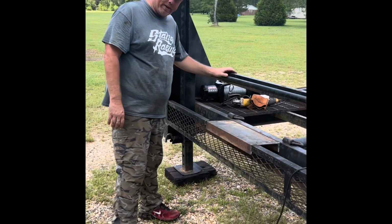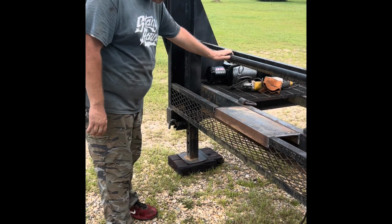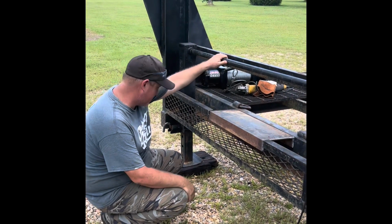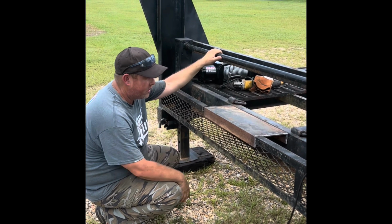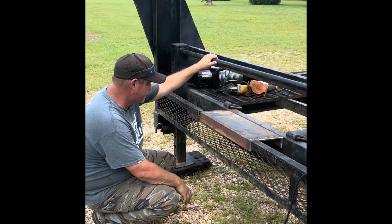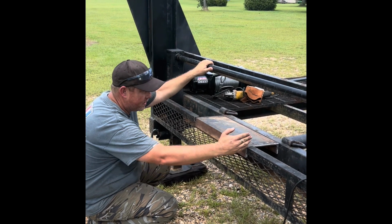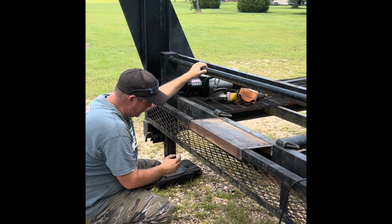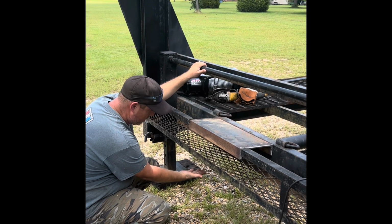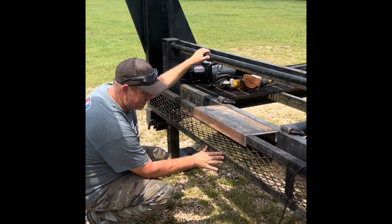Well, we got our piece cut out, trimmed out. So we're just sitting here contemplating on how we want to do this. So we know now that a battery is not going to fit up under here. So probably what I'm going to do is just go ahead and slice this completely out and box this in on each side with a piece of plate and bring this on down a couple more inches to create a box for the battery to slide into.